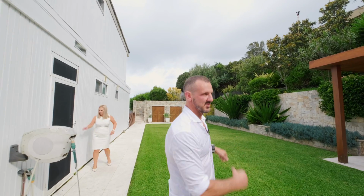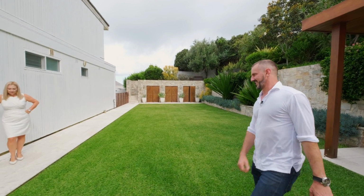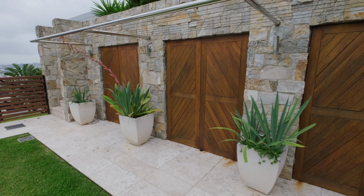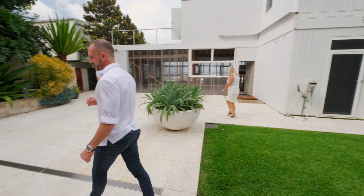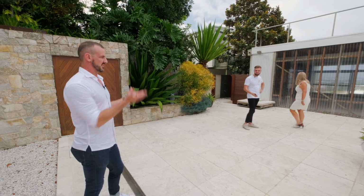Because we've got all layers of rock here, you've got a very steep slope, but this is now a flat, usable, child-friendly yard, protected from the southeaster. And if the nor'easter gets a bit chilly, you can also be out here and enjoying it. One of the most impressive views here is actually in the evening, just as dusk comes on and the lights start coming up.